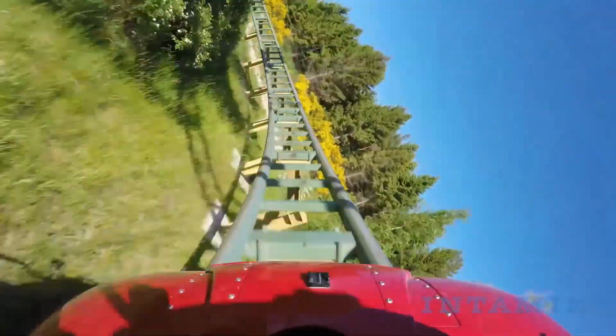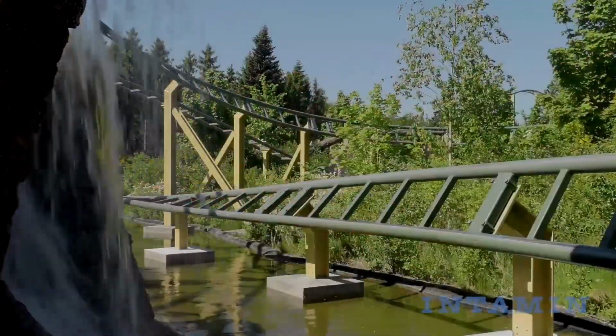And the rest of this awesome roller coaster is a very lengthy layout combining strong twists and turns and positive G-forces, so it's awesome. The motorbike seating makes it even better.